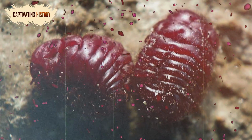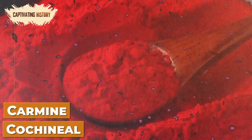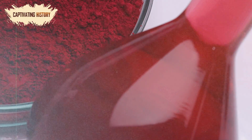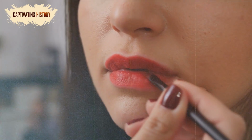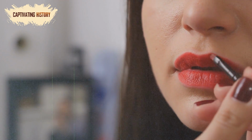Today, a South American beetle called a cochineal is used to create a dye called carmine, as the beetle produces carminic acid. This beetle juice easily makes its way into natural makeup products, as it is a natural substance. So if you want to avoid bugs in your beauty products, make sure you stick to vegan brands.